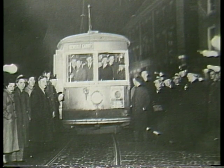The YMCA is in the background on the right-hand side, and fortunately, there was a news photographer with his big press camera and his flash bulb, and he caught this moment for all time. February 28, 1937.